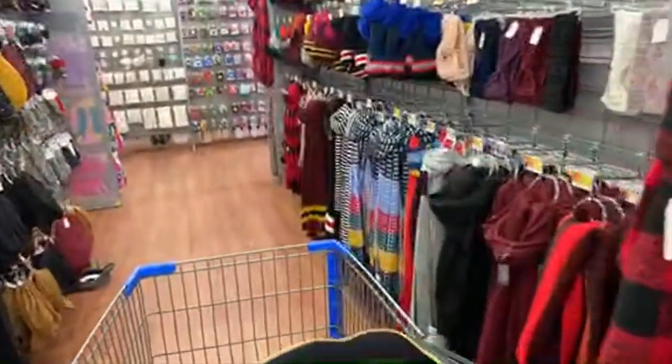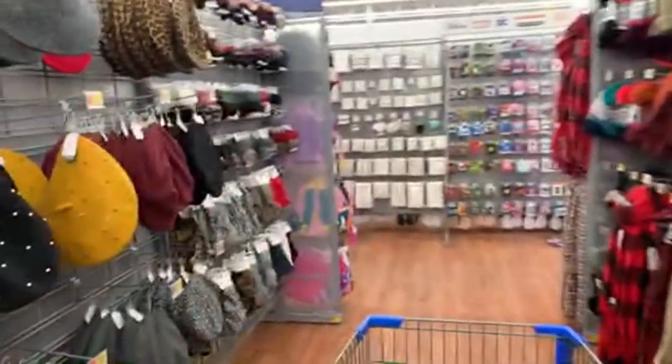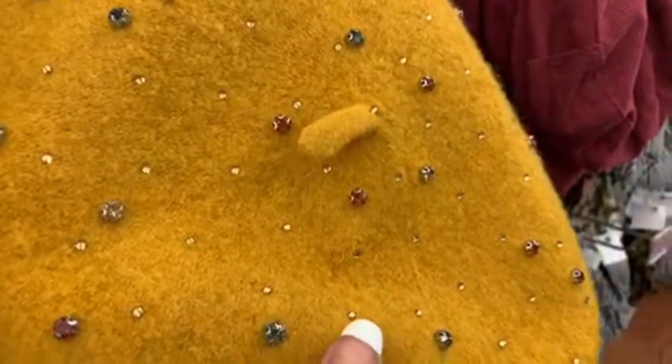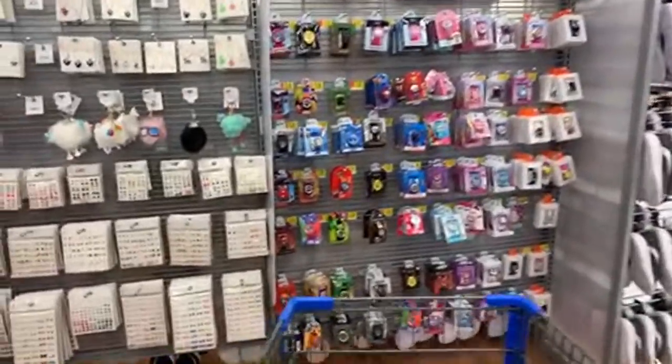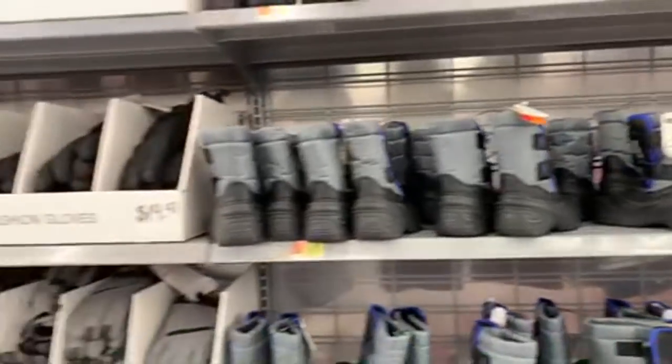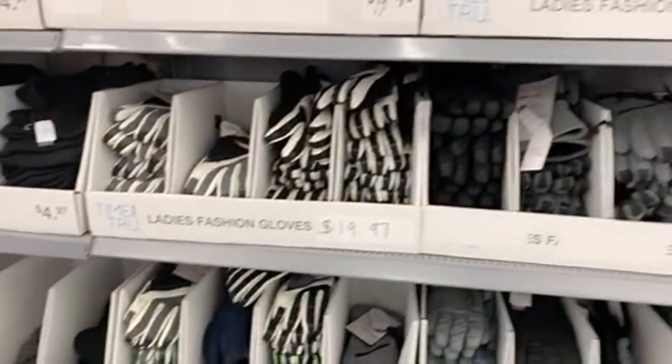Wow, you guys, that was a cute little clearance aisle. Aw, speaking of cute, look at this. Look at this cute little beret with the pearls. And look at this one. Aw, so cute, so very cute. Oh my gosh, I love cute stuff. I was going to get excited because I thought these boots were going to be marked down, but no, they're not. Yes, very cute.